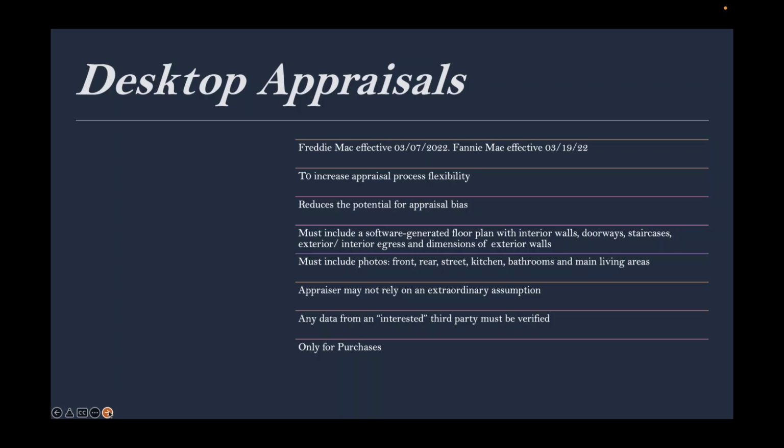So what is an extraordinary assumption? It's basically a thing that an appraiser can utilize if they're unsure of an item. It says that, hey, I don't know, for example, what the condition of this property is. So if it's different from what I state, then all bets are off and my value doesn't mean anything. So they're not allowed to do that. So they have to make a clear statement on what the quality, condition, room count, etc. is.